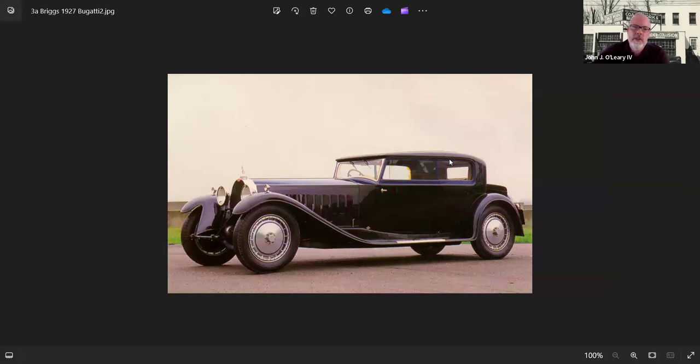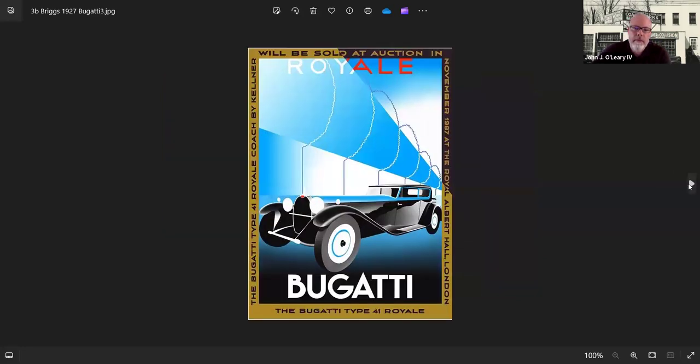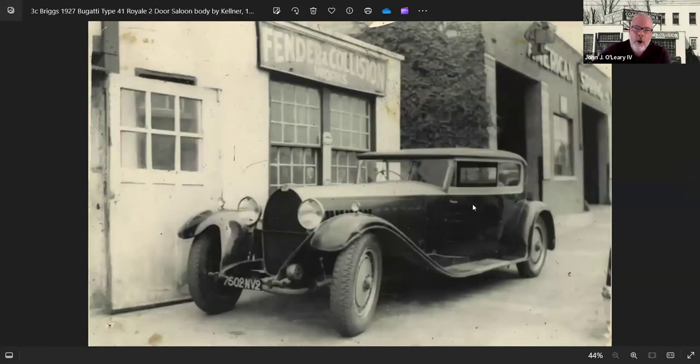One of the interesting ones is Briggs Cunningham's Bugatti Royale. There are only six Royales ever made. Cunningham gets the deal of a lifetime shortly after World War II. He trades Bugatti $500 and two working refrigerators, which were hard to come by after the war, for two Bugattis. Briggs sells one and keeps this one. This was the Kellner car. It sold at auction in '87, but when he first gets it, he ships it down to the Bronx. So it's interesting.